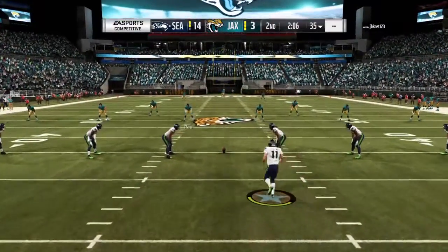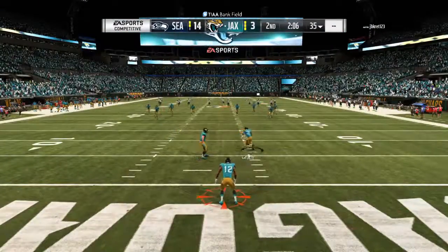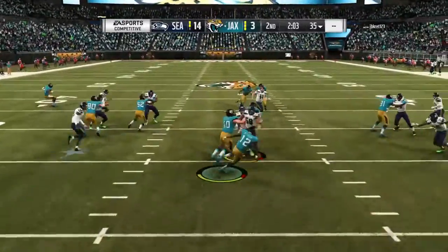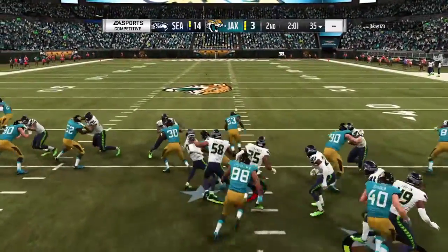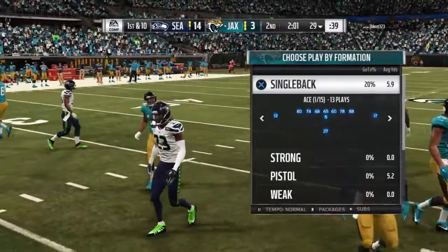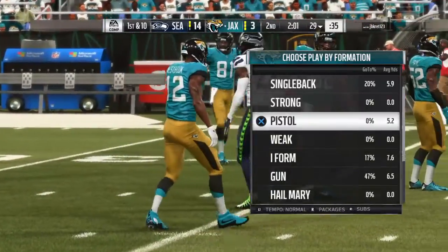Out to kick is Janikowski. Fielded about a yard deep. And it's a pretty good return here as he'll get it up to the 29-yard line. And out now comes Jacksonville as they get ready to go.